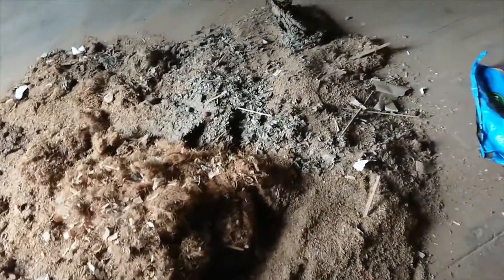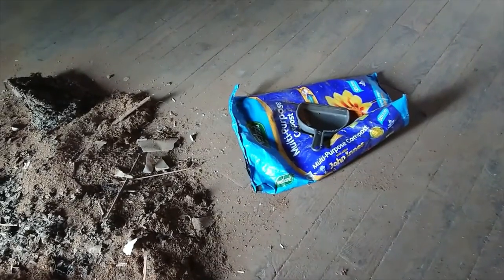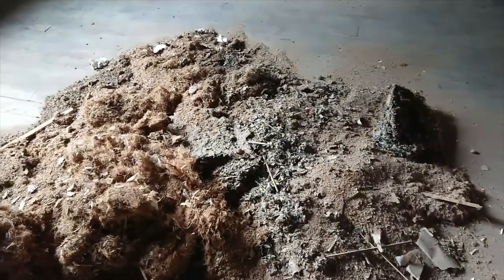Sorry, yeah, it is absolutely incredible. That is a 50 litre compost bag, and it's probably going to fill about 10 of those. So just before I start clearing it out, I thought I'd show you how much a pine marten can leave.